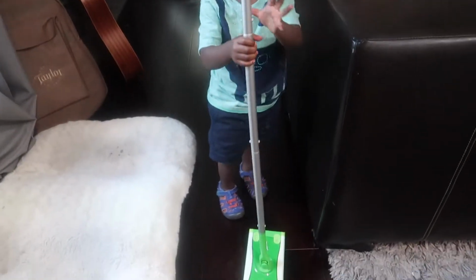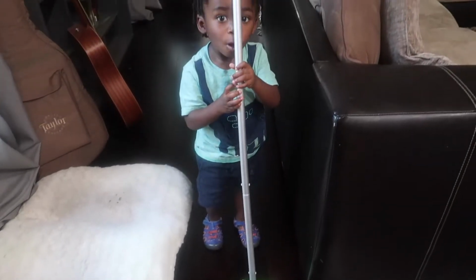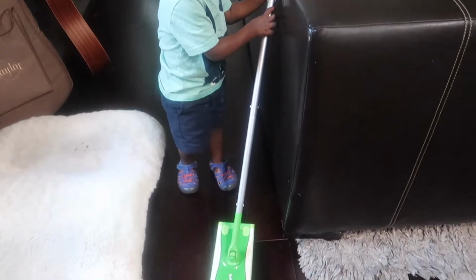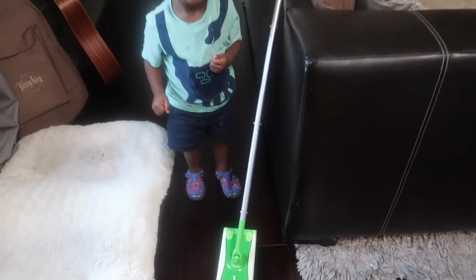Look at Mommy's little helper. You gonna help me, Swiffer? You want me to put a Clorox pad on there so you can get the floor clean?